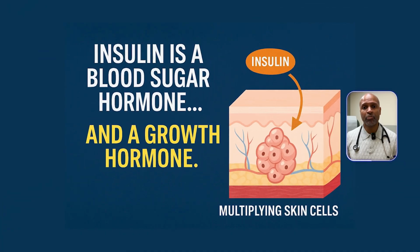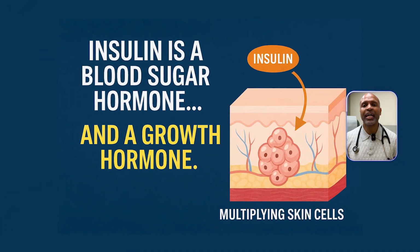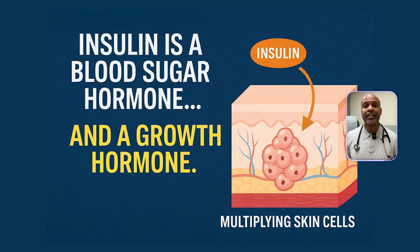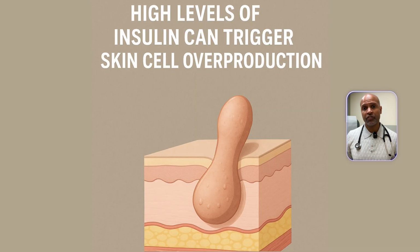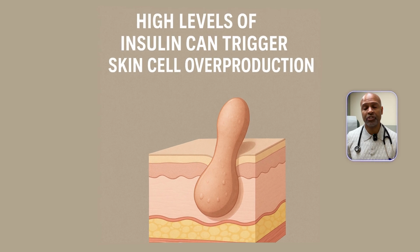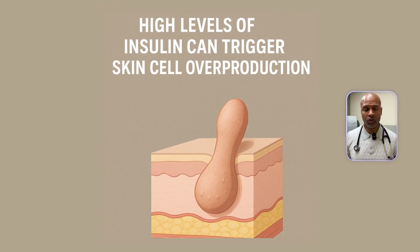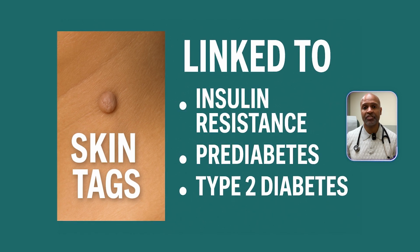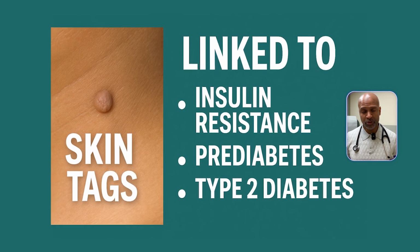And here's what most people don't know. Insulin isn't just a blood sugar hormone. It's also a growth hormone. It tells your cells to grow and multiply, including the cells in your skin. High levels of insulin can trigger skin cells and fibroblasts to overproduce, forming these soft little growths. That's why skin tags are so often linked to insulin resistance, pre-diabetes, and type 2 diabetes.